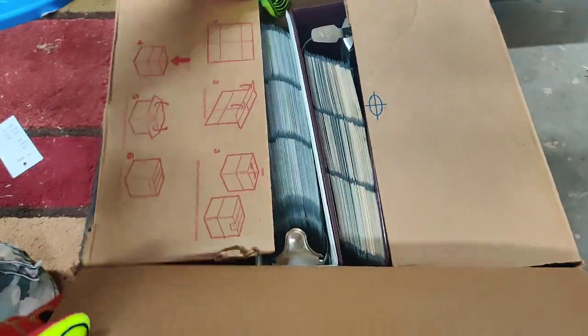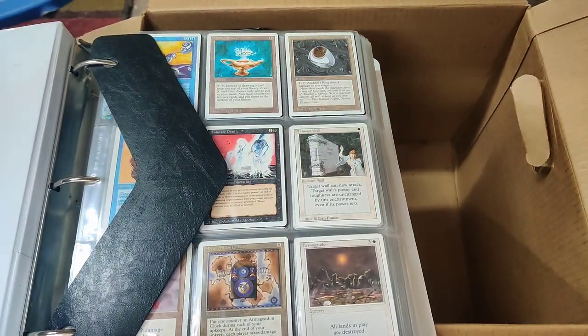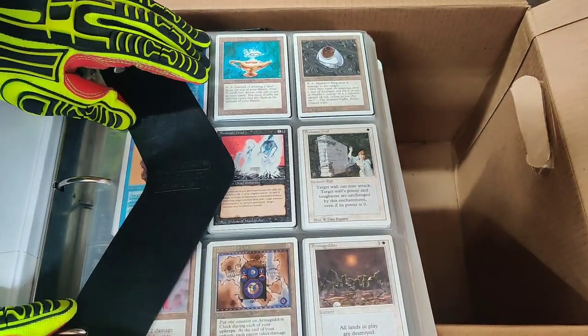Man, I'm freaking out right now. This is crazy. Next. These are magic cards.